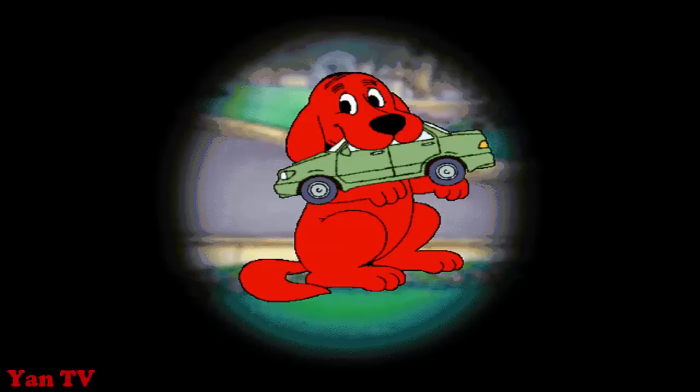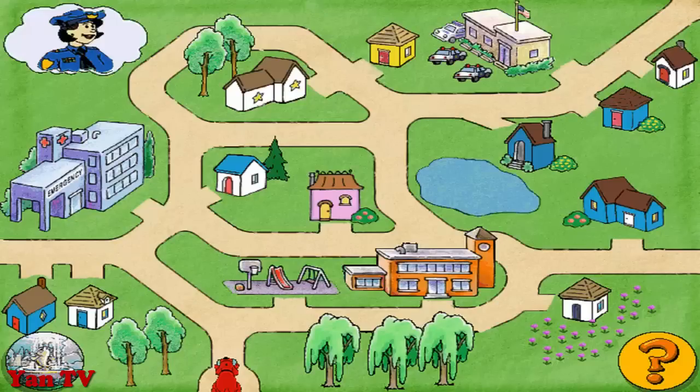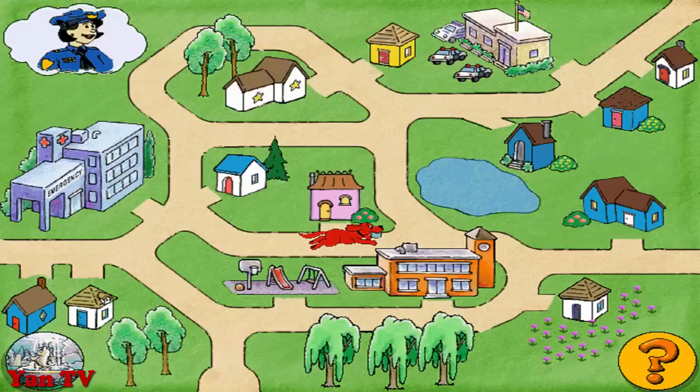Clifford may need your help finding the way. Make sure you know where the driver needs to go. This is a map of part of our town. The person will tell you where they need to go, then click on Clifford and drive him to the right place. Thanks for the lift. I live in the house with the blue roof that's around the corner from the purple house.